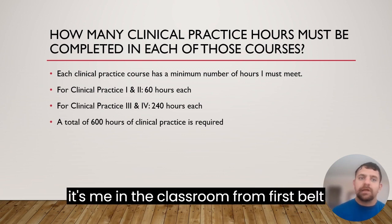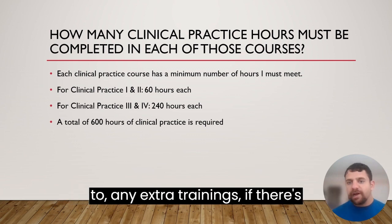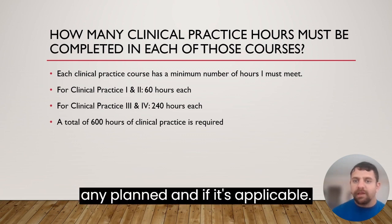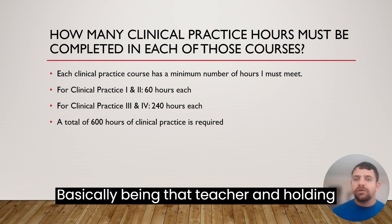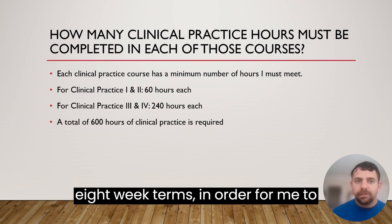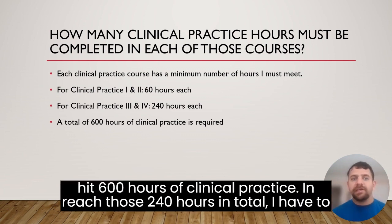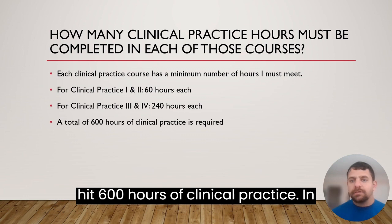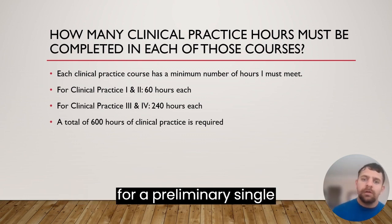So it's me in the classroom from first bell to last bell, attending meetings if I have to, any extra trainings if there's any planned and if it's applicable. Basically, being that teacher and holding their responsibilities for those 2 8-week terms in order for me to reach those 240 hours. In total, I have to hit 600 hours of clinical practice in order to qualify and be recommended for a preliminary single subject teaching credential.